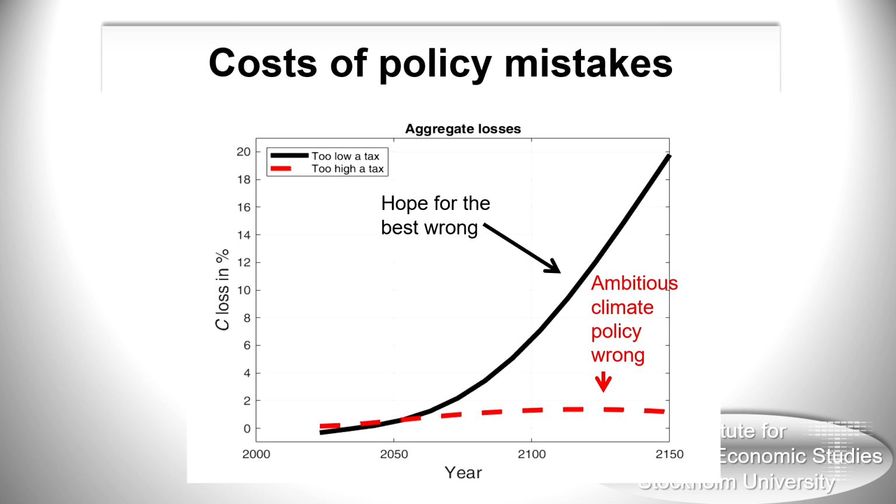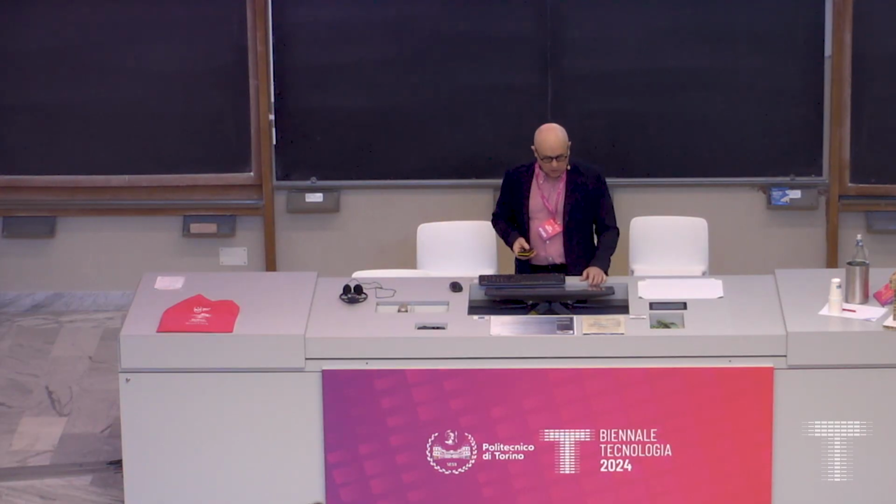The other one is hoping for the best and thinking that we are probably at the low end of the uncertainty intervals, which induces a policy that is right then, but which later on turns out to be wrong. The consequences of that policy mistake is the black curve here. And this is a relatively conservative description in the sense that I don't take into account the possibility of tipping points and so on.